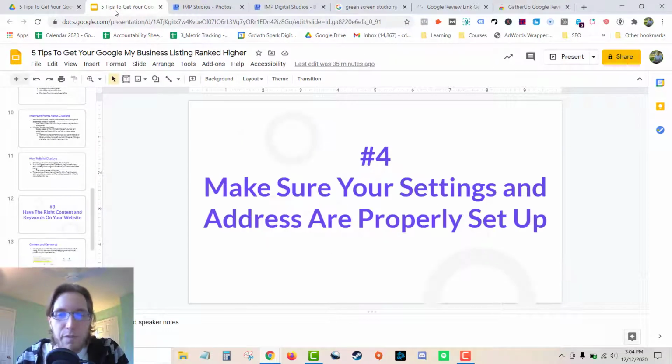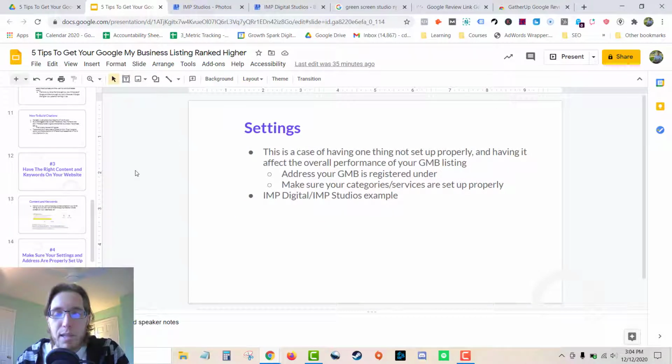So moving on to number 4, you want to make sure your settings and address are set up properly. What I mean by this is, if you have one setting that is off or not set up properly, it could completely affect how you're ranking or what kind of searches you're showing up for. There's a couple examples of this that I can give. This first point here is the address that your GMB is registered under.